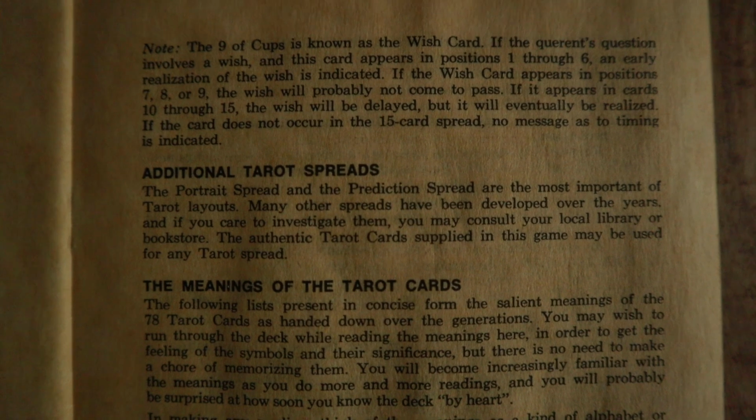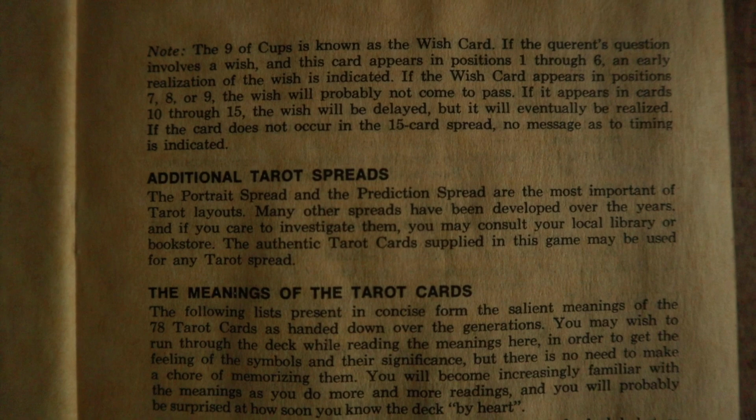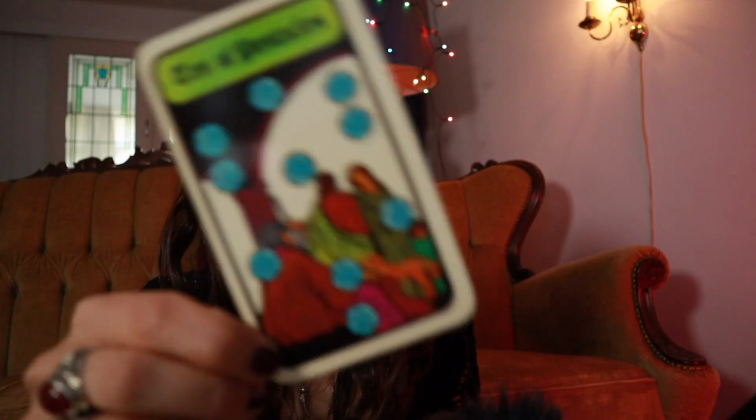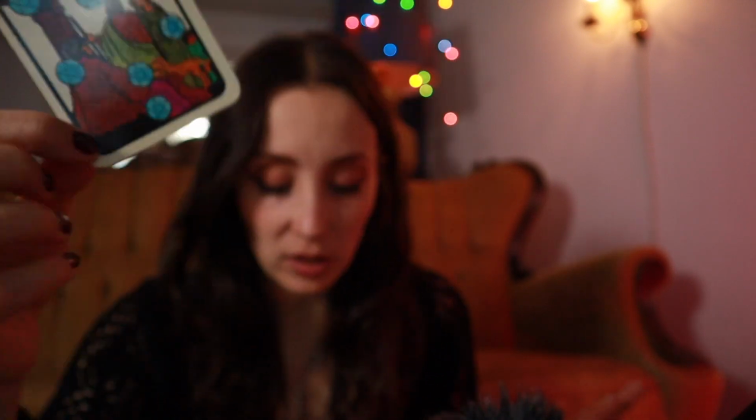This might be random, but here's a note. The 9 of Cups is known as the wish card. I still see it in that way. That's pretty cool. This is the 10 of Pentacles. It has nothing to do with it. I don't know if you've already seen the 9 of Cups. But it's known as the wish card.